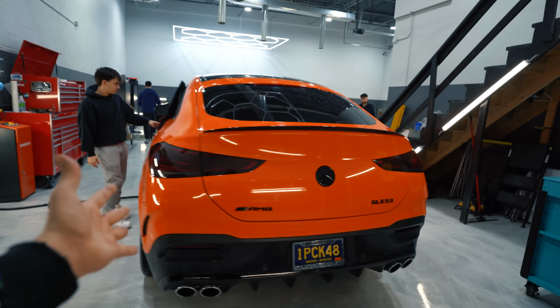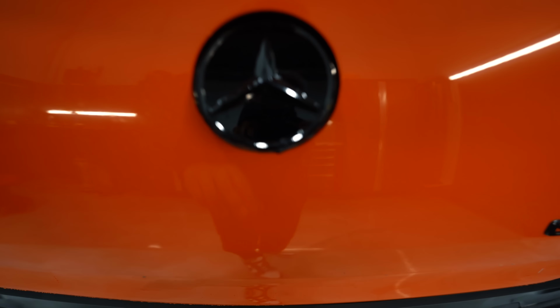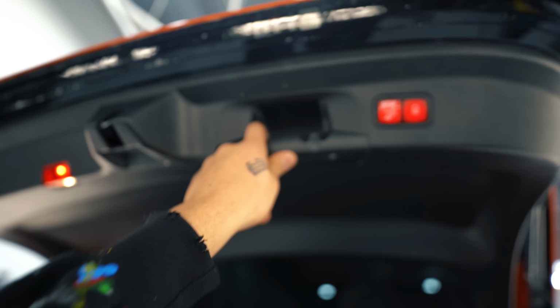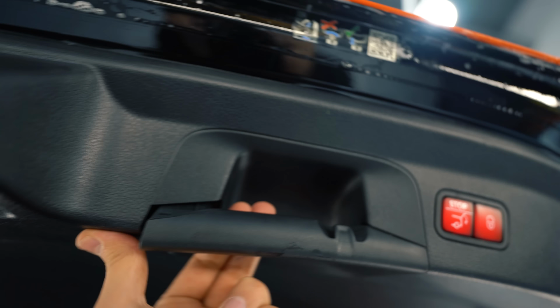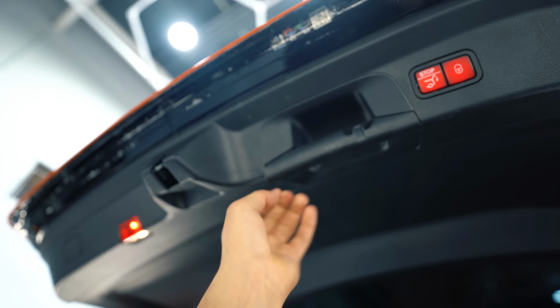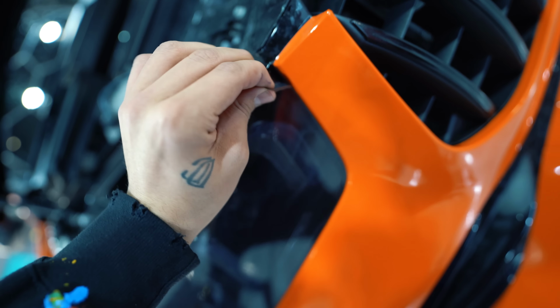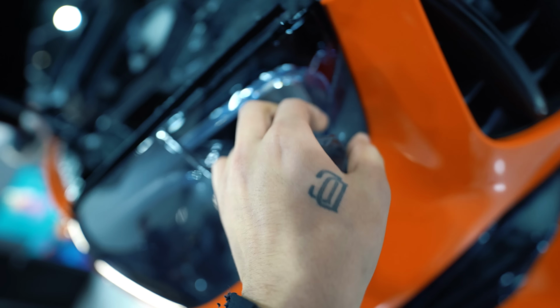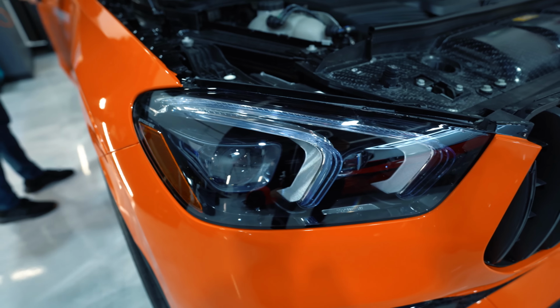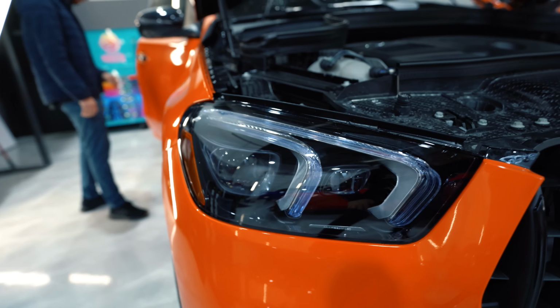So we got the GLE in here, and I just want to show you guys one more thing. Look at this. This right here is broken. So they broke the handle for the trunk, and well, that's got to get replaced now. Let's take this off. Why would you ever want to cover these headlights? Look how good they look.